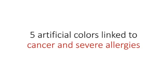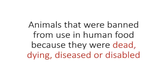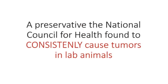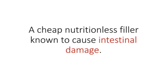But before I do, did you know commercial dog food contains 5 artificial colors linked to cancer and severe allergies, antifreeze to retain moisture linked to severe allergies, animals that were banned for use in human foods because they were dead, dying, diseased, or disabled, glandular meat, which is banned from feeding to animals that will later be eaten by humans because it's even dangerous to eat it secondhand, a preservative the National Council for Health found to consistently cause tumors in lab animals, a pesticide that also prevents fats from putrefying, but it's been banned from human food because it's believed to cause cancer, a preservative derived from petroleum, also banned from human food, a cheap nutritionless filler known to cause intestinal damage. The list goes on and on and on.